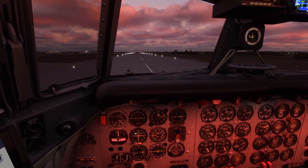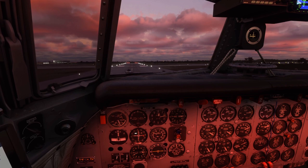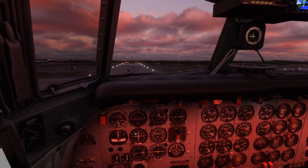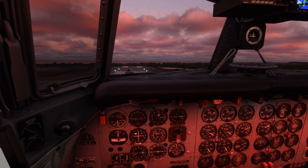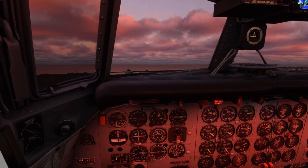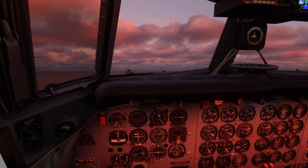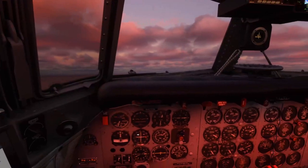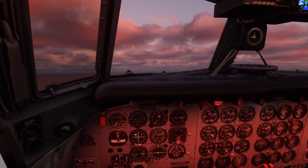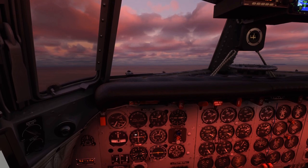And 100 knots, we're going to rotate. Just keep it in there smooth. And we're pitching for 130. So I'm going to trim. Positive rate, gear up. Gear selected up. Gear up, lights out, flaps up. Flaps going up. We're going to pitch for 140 now. It goes down just a touch. Still just trimming out.